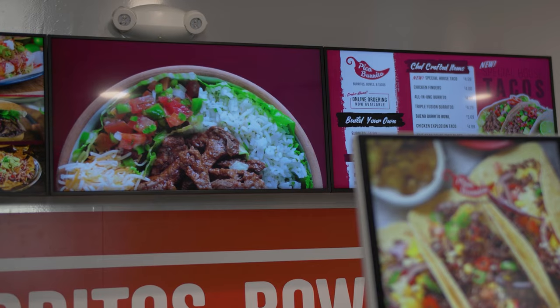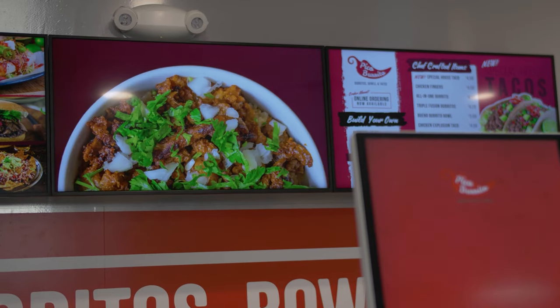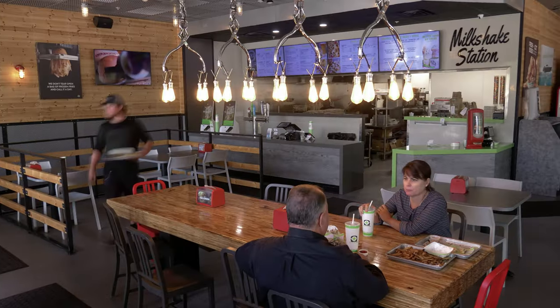GRUBBRR uses AI and machine learning to automate menu board content. Operators can adjust the menu items based on weather, time of year, time of day, popularity, availability, and limited time offers. I'm so excited to be partnered with GRUBBRR as they continue to innovate and revolutionize commerce.